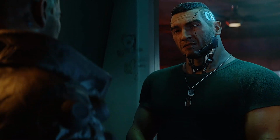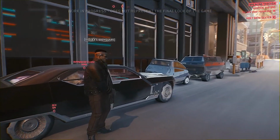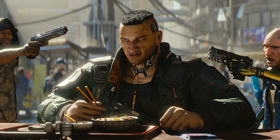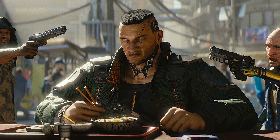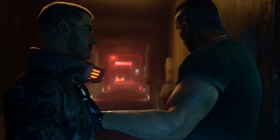At 39 seconds, Nexus Bodyguard answers the door. We've seen him before guiding Female V into Dexter's cruiser, and potentially him pre-cyberware upgrade due to his hands in the 2018 trailer. His hands in the trailer are augmented versus the human hands he has prior.